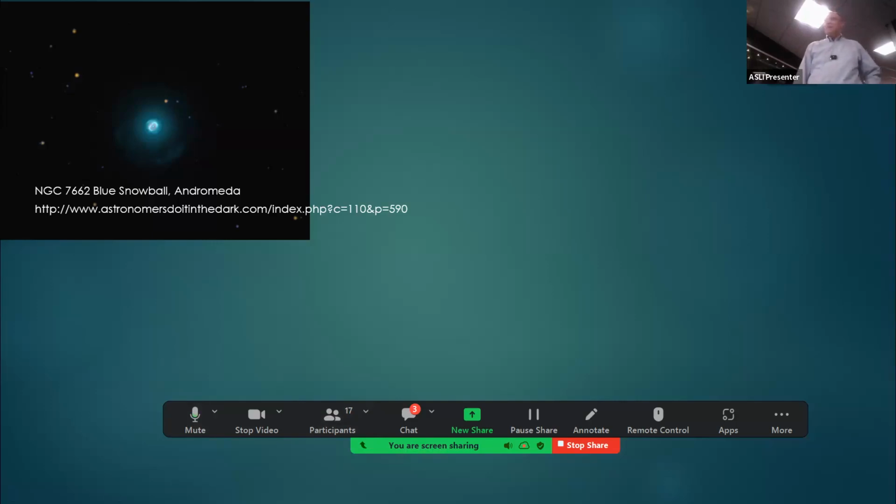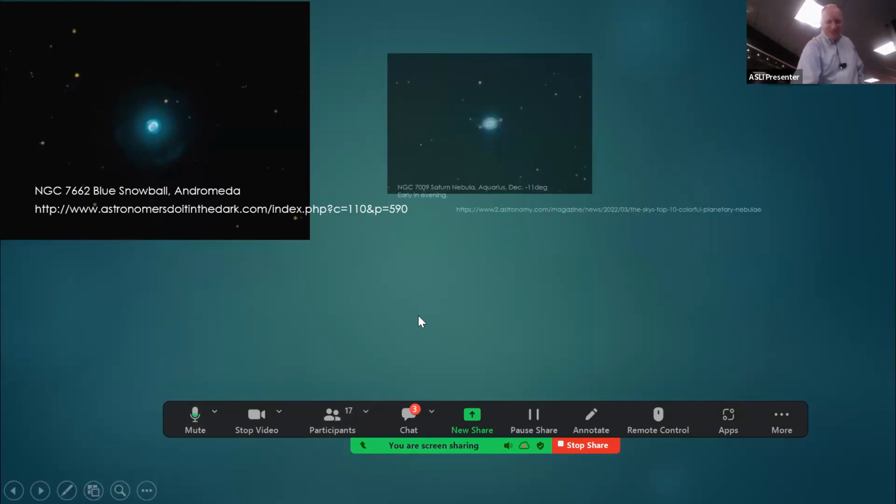Dims it, but the contrast comes out. The contrast comes out, but yeah, the color will. I'll have to try an O3 filter next time. Please report back to us. I will. Well, hopefully I get a chance to observe.